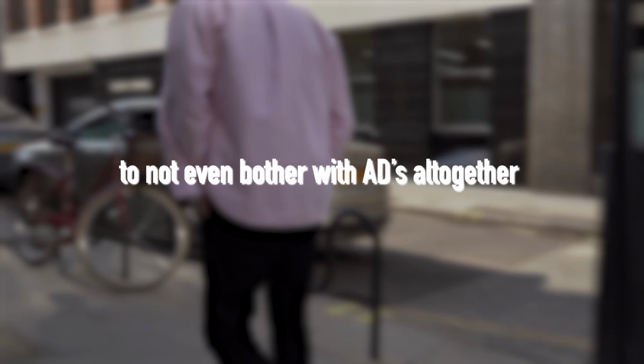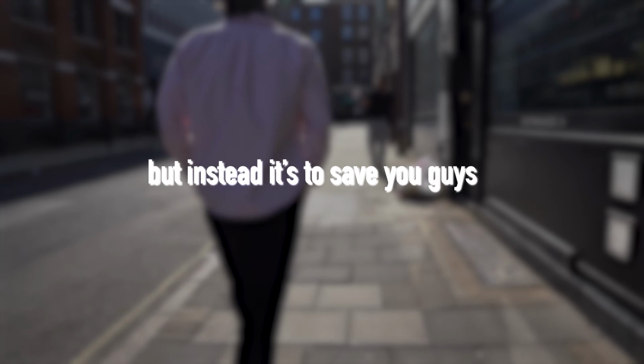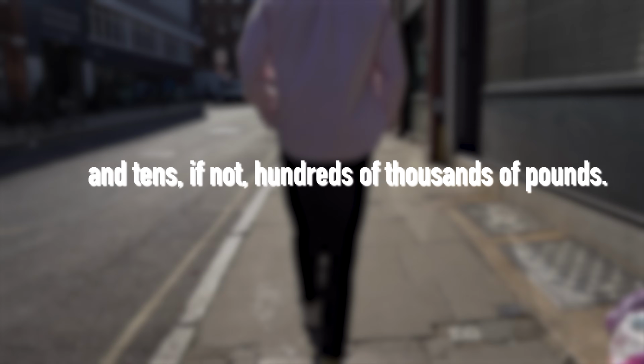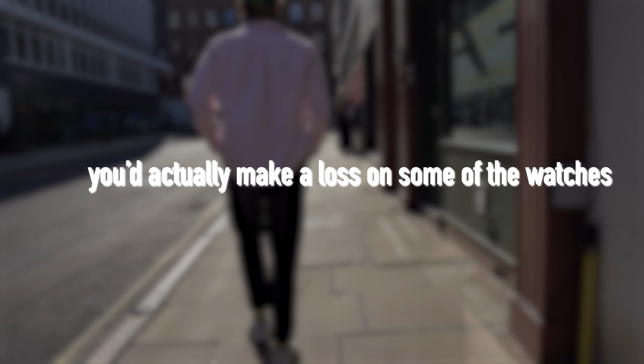There's a very strong argument now to not even bother with ADs altogether. And the reason I say that is not so that I can sell more watches, but instead it's to save you guys years of waiting and tens, if not hundreds of thousands of pounds. And in a lot of cases, you'd actually make a loss on some of the watches that you would have to buy to get the actual watch that you want. If you did buy the watch you want from the grey market, for example, Watch Life, you would avoid all of these things.